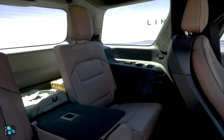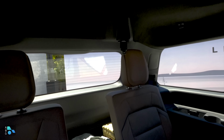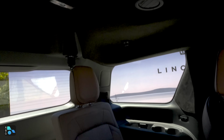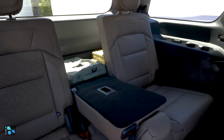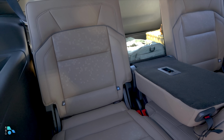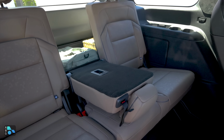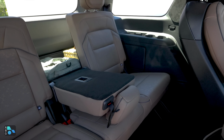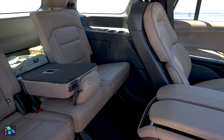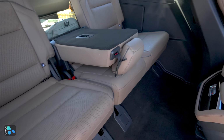Now, speaking of the third row, dimensionally it is pretty similar to the previous Navigator. You can see lots of headroom back there. Those air vents up there in the ceiling, but the big difference here is the center seat. It's now a 40-20-40 folding seat. I really, really like that touch because it means that if you want to be able to put skis in the back, say you just decide to go skiing and you don't have a rack or you just don't want them up there, you can put your ski bag, obviously keeping the drips away, in here very easily. Gives you a lot more cargo practicality in the back.